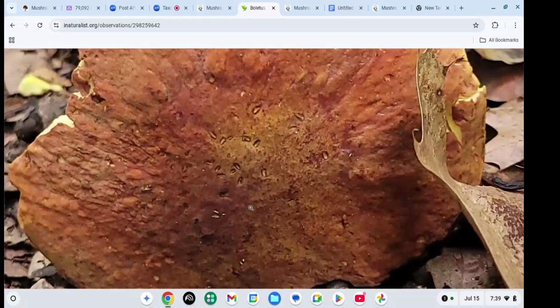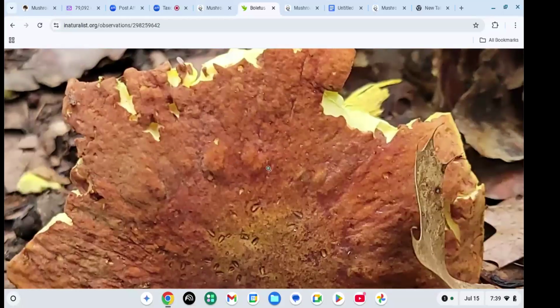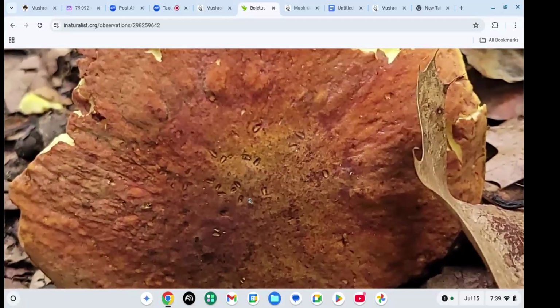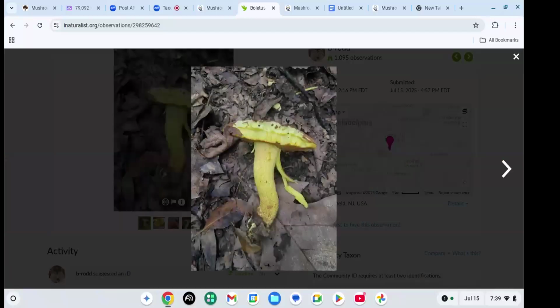Yeah, and you can see the bug part, the worm party breaking out of the cap there. Yep, they're breaking out. They had enough. Yep. All right, cool. Thank you.